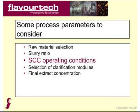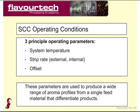So next we'll consider the SCC operating conditions in more detail. Now there are three principal SCC operating parameters that I'll define. The first is system temperature, and this we can define as the measured vapor temperature in the top of the column and is practically controlled by the pressure in the system. There are in fact two strip rates to define, the external strip rate and the internal strip rate.